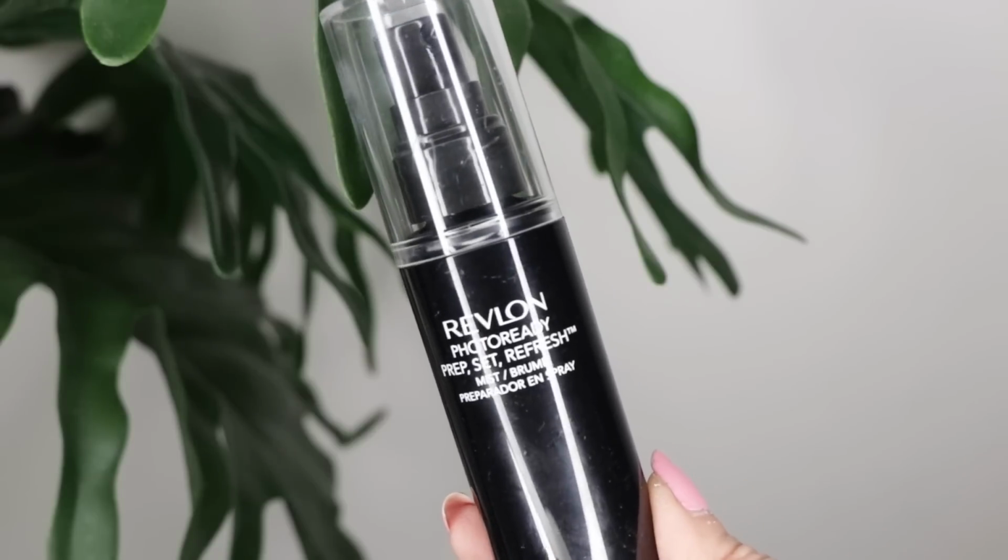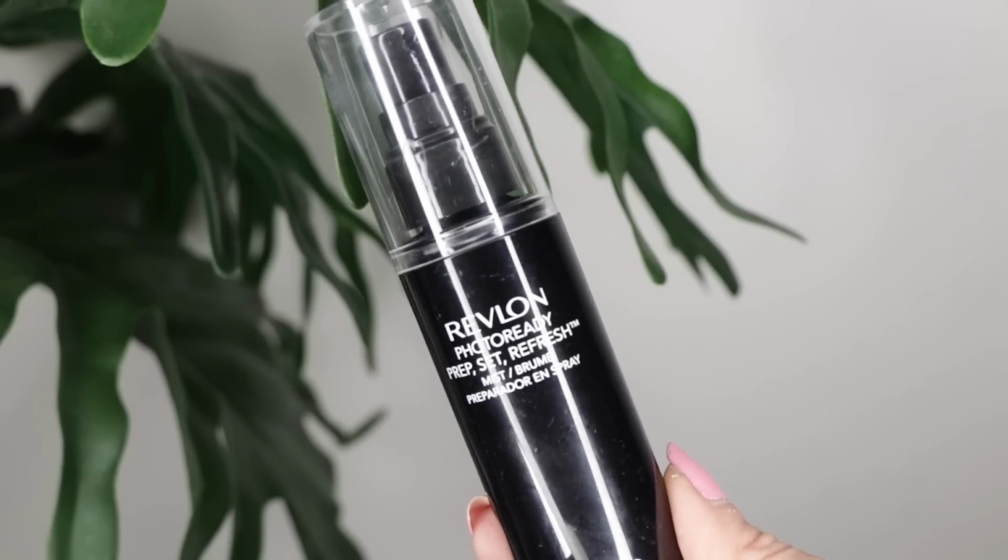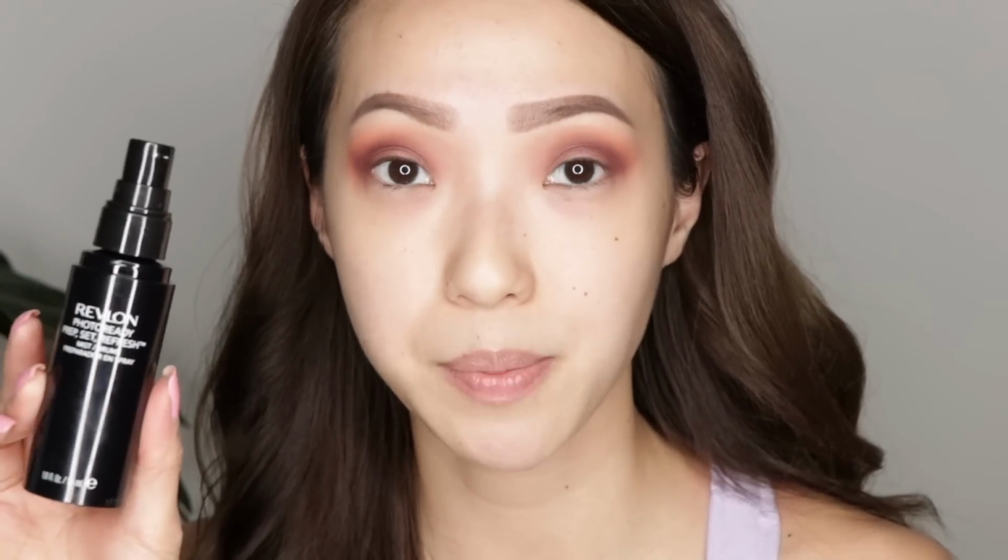But actually, before I do that, I'm going to go ahead and prime my face with the new Revlon PhotoReady Prep Set Refresh Mist. This reminds me a lot of the Smashbox Primer Water, which is my favorite setting spray, and you can obviously use it as a primer spray as well. And I really like the mist on this because it's very gentle. It's like a very light mist, so it doesn't feel like you're drenching your face, even though I pretty much do anyway. There really isn't a scent to this.